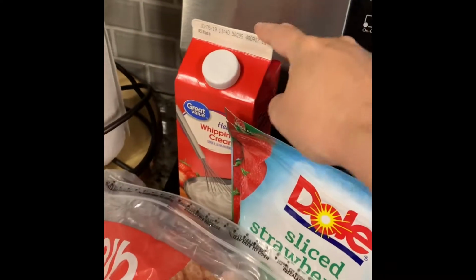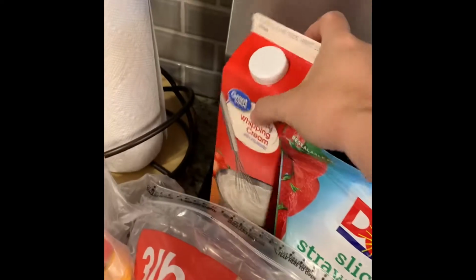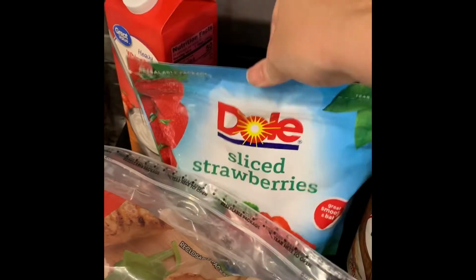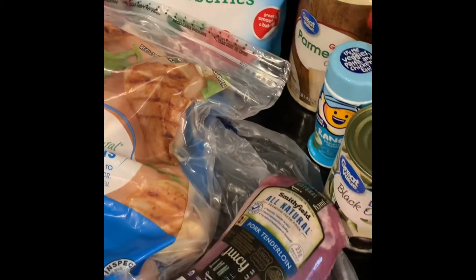I got some Great Value whipping cream. This was a substitution as well. I typically get a smaller container because we don't go through that much, but they substituted the larger container. Sliced strawberries for smoothies.